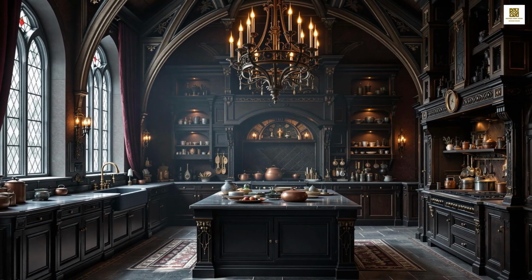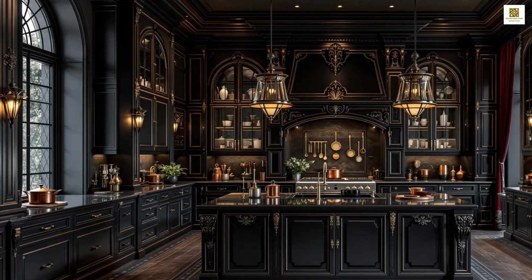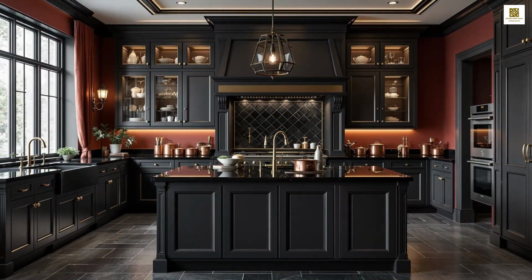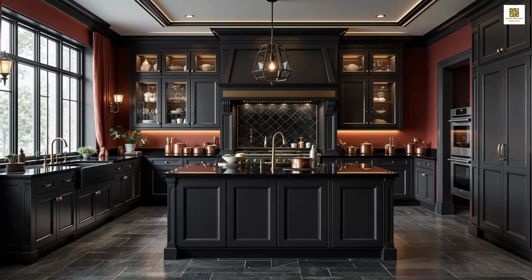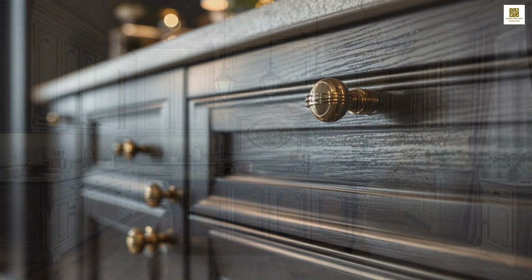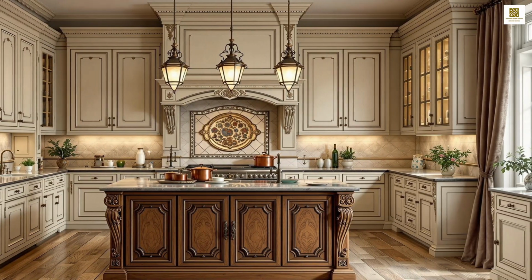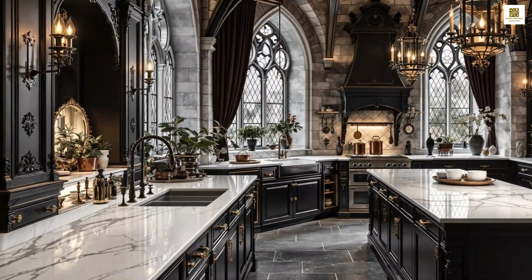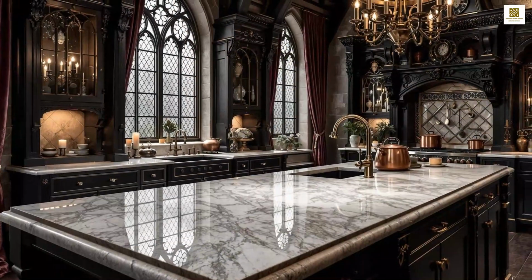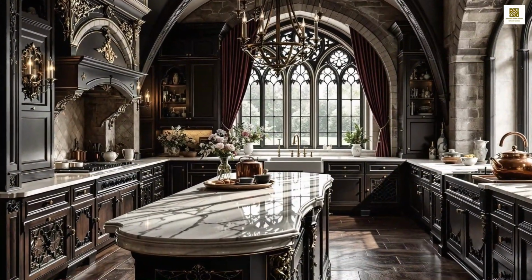Now, you might think that a Gothic chic kitchen is a contradiction in terms, but trust me, it's totally possible to bring that dark, moody elegance into the heart of your home. Imagine stepping into a kitchen with cabinets painted a deep, dramatic color, like charcoal gray, navy blue, or even black. The cabinets themselves could have a slightly distressed finish, adding to the vintage vibe. To contrast the dark cabinetry, we'll choose a countertop in a lighter material, like white marble, or a light granite with subtle veining. This will brighten up the space and prevent it from feeling too heavy.